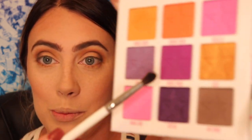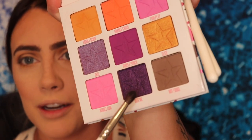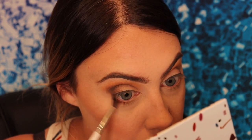Buffing this on the lower lash line. That way it gives me something to blend the purple with. And I'm gonna go straight in with Purple Punch. That's this guy right here. And then I might mix a little bit of this guy with it. This one has a little sparkle to it, but that's okay. I'm gonna mix them together, and I'm gonna go straight in under my lash line, starting at the outer corner and pulling in.